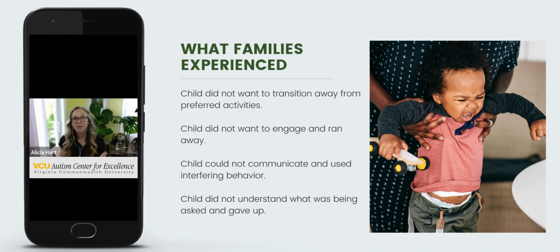So, families were really dealing with a lot of children who just didn't really understand what was being asked, didn't really know how to communicate, didn't really want to transition away from the things that they wanted to do, and really just didn't want to engage in the activity. And I'll be honest, that child probably gave up in a lot of those situations because the families didn't know how to support that child and get them to the table, so to speak, to participate in that activity.